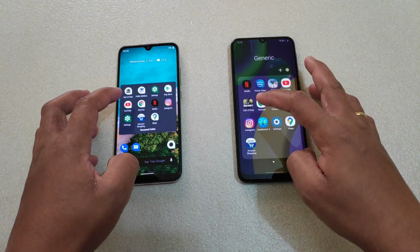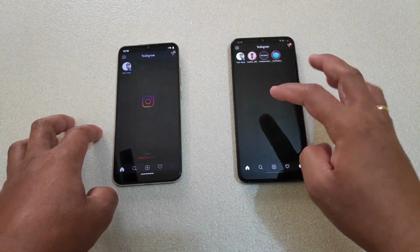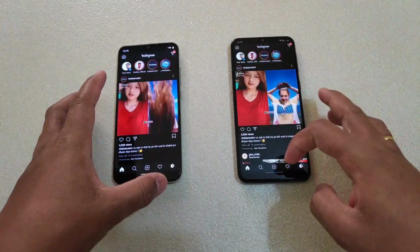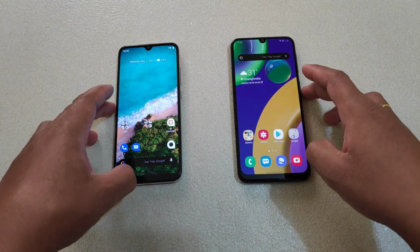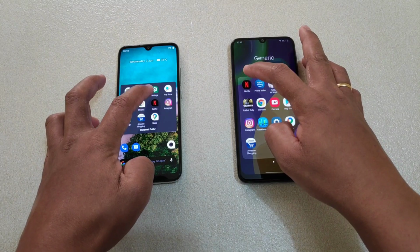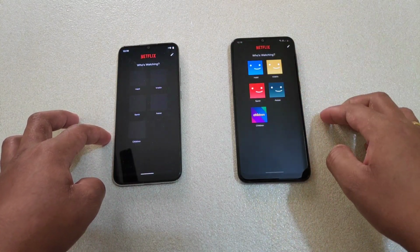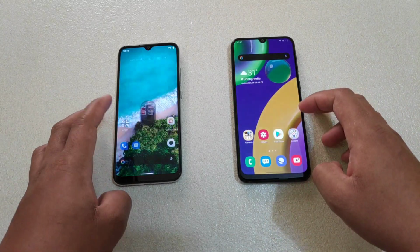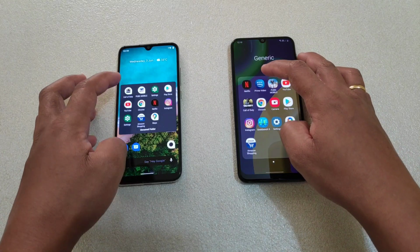Let's load this app. Instagram. 1, 2, 3. This time, yes, almost the same, completely loaded at the same time, not a problem. Okay, Netflix. 1, 2, 3. We'll see. M21. Yeah, Prime Video.